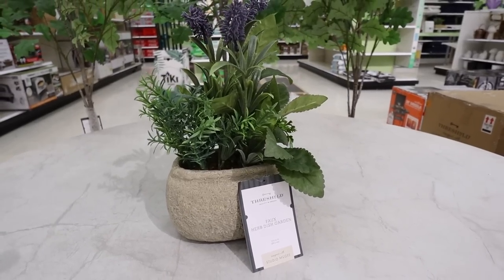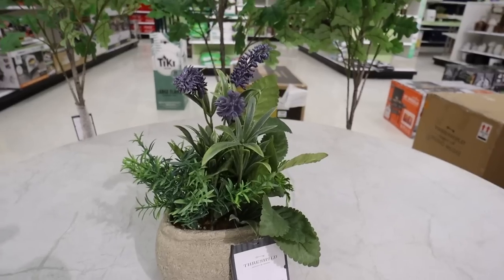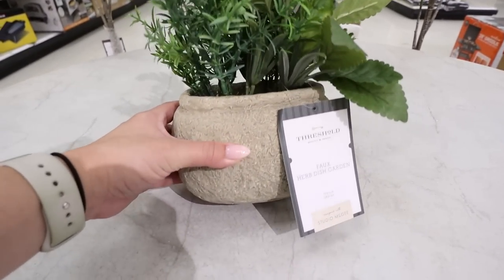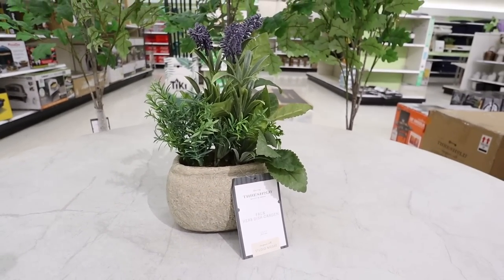For $20 from Studio McGee, I really like this faux herb dish garden. It has a bunch of different types of flowers in there. It kind of looks like it has rosemary and lavender, a couple different types of leaves. And I like the pot. It's an oval shape. It's nice and heavy. That's really, really cute for $20.